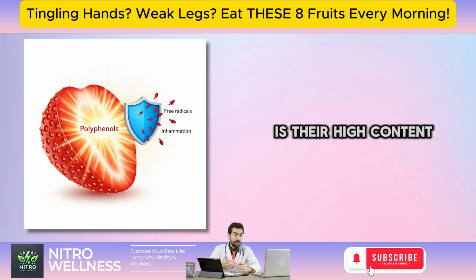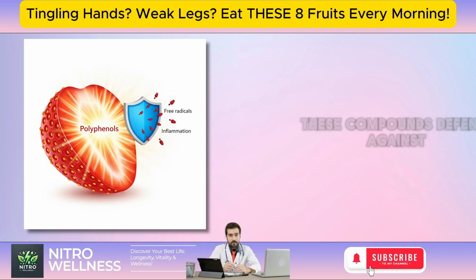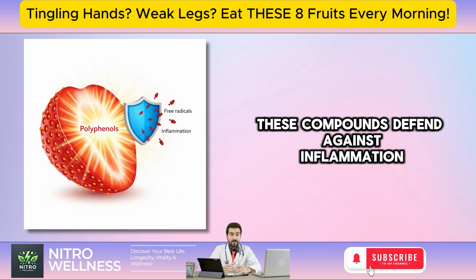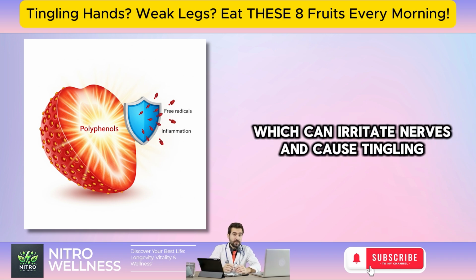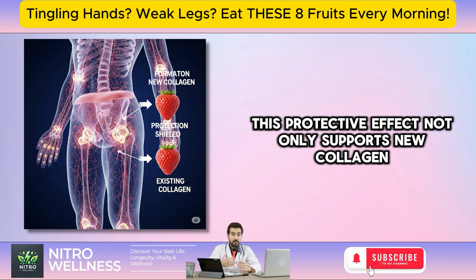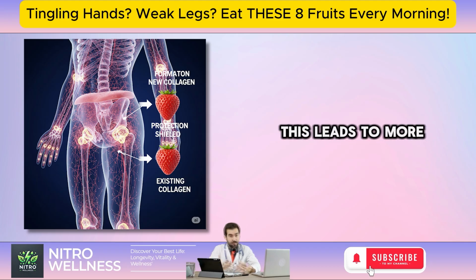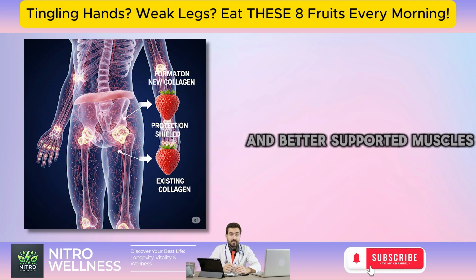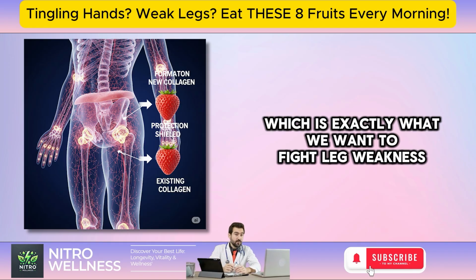special is their high content of antioxidants called polyphenols. These compounds defend against inflammation and cellular damage, which can irritate nerves and cause tingling. This protective effect not only supports new collagen, but also helps shield the collagen you already have. This leads to more stable joints and better supported muscles, which is exactly what we want to fight leg weakness.